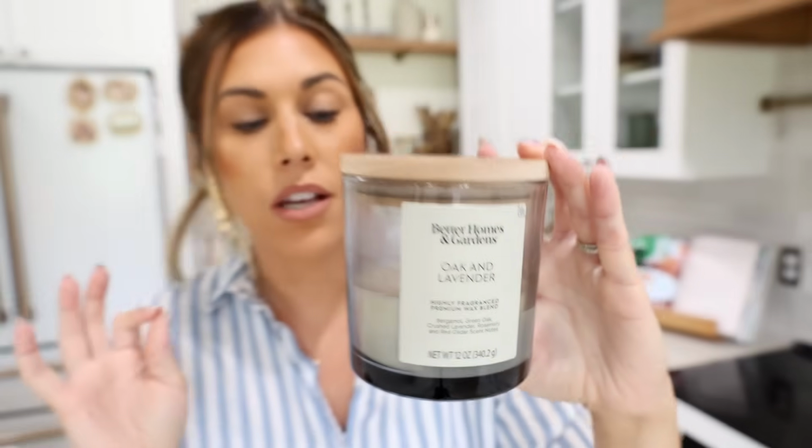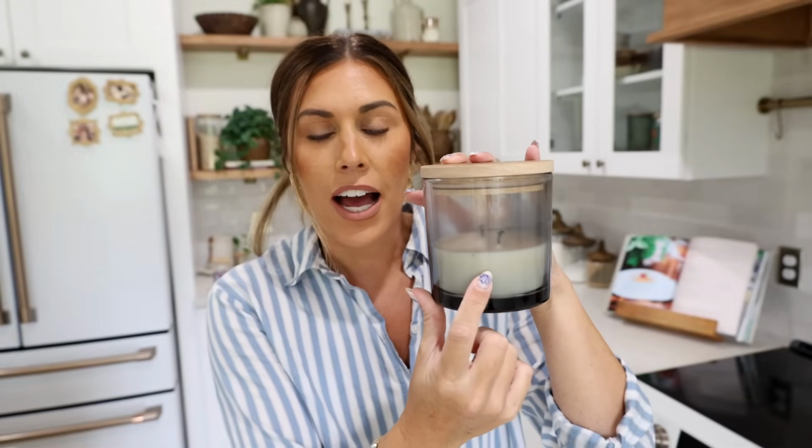Okay, the last step to getting the kitchen feeling nice and clean and cozy is lighting a new candle. I've mentioned that I love this oak and lavender one, and it smells amazing, but as you can see, I've almost burned through it.